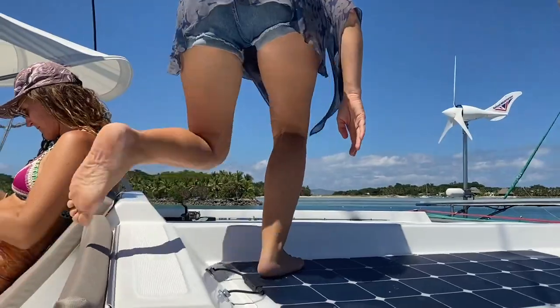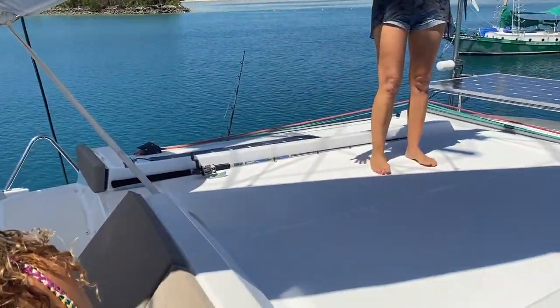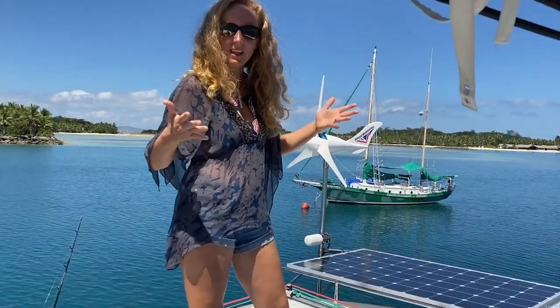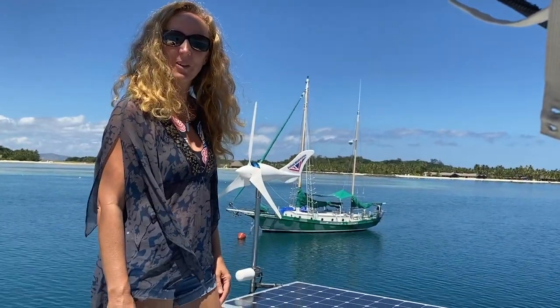I'm a yogi, so I've been doing yoga. It's a yoga platform, and the yoga mat fits perfectly. Especially on calm water like that, it's as if I was on land. Great place to do some yoga.